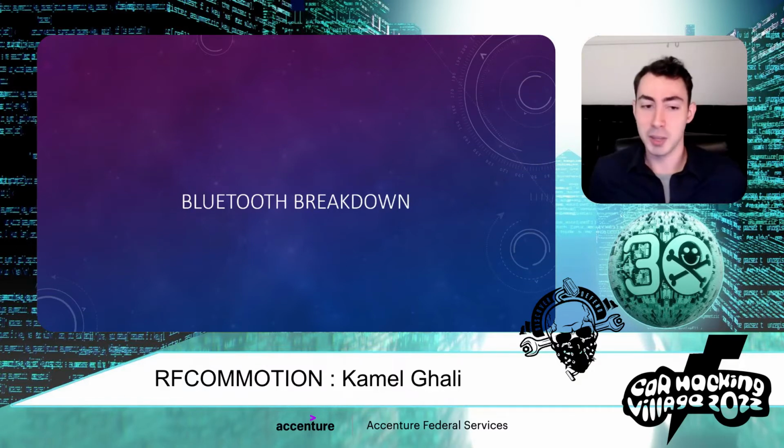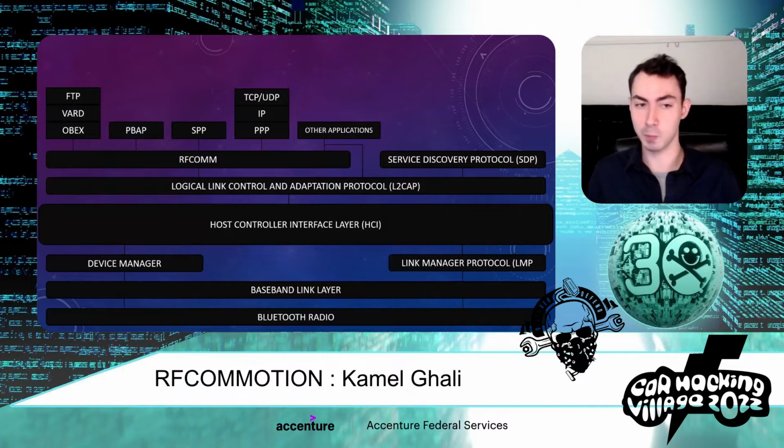So the next part is going to be the Bluetooth breakdown. I'm going to give a brief explanation of how the different protocols that make up Bluetooth work. This picture is pretty ugly, so bear with me for one moment. It's a visual representation of some of the different protocols that make up what we know as Bluetooth. This is important because, the way I see it, Bluetooth is not one protocol. It's a bunch of smaller protocols standing on one another's shoulders, all wearing a big coat, pretending to be just one protocol. But it's actually a technology standard for short-range wireless communication.